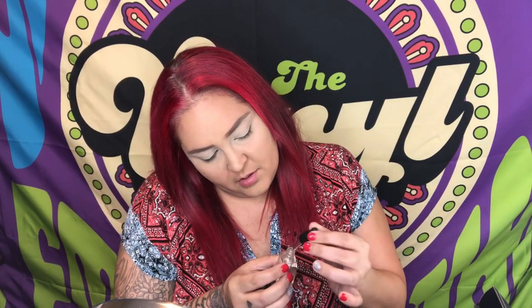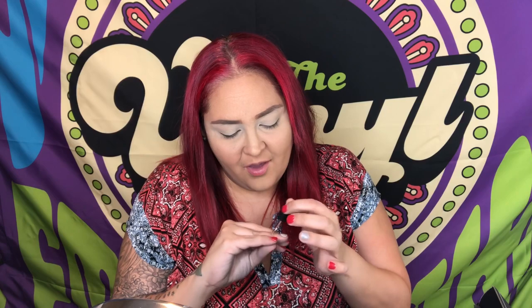We have a little serum here. Let's see what this is. So this is called NCLA Los Angeles So Rich Vitamin E Infused Cuticle Oil. Let me see. Oh, it smells amazing though. Well, that's pretty cool. It smells so good. It has like a little, I don't know, like a little chocolate smell.